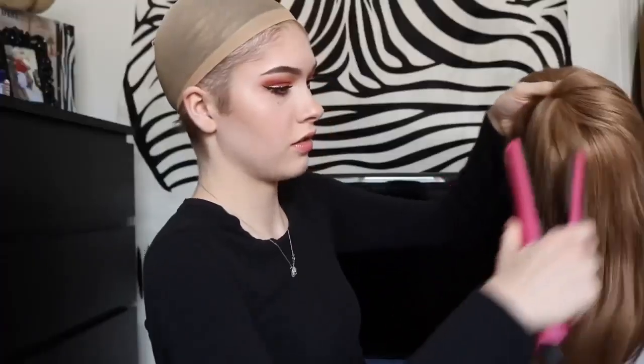Okay, I'm ready to put this hair on my head. I'm ecstatic. I am very ecstatic at the moment, so I'm gonna have to cut the bangs. They're a little bit long on me. I can't really see. I'm gonna have to straighten and flatten down the top because it's a little fluffy at the moment, and cut the bangs. I can't really see anything.